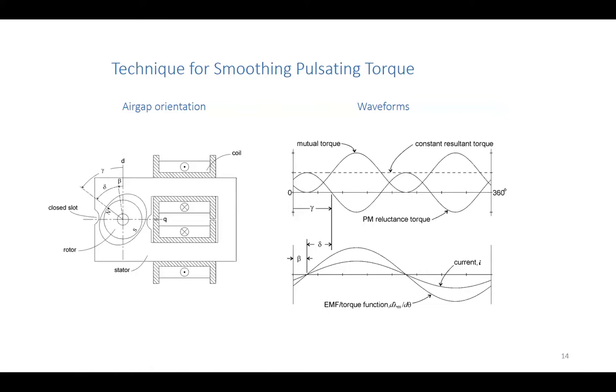And then if you apply a sinusoidal current to the windings of the motor in phase with this EMF torque function, then you get a sine function multiplied by a sine function, producing a sine squared function. The product of the two is the instantaneous torque. So as a result, you get what I've called this mutual torque, which is a sine squared function occurring over one electrical cycle. And as you can see here, it creates a torque pulsation. And if the motor is operating at 50 hertz, this causes a 100 hertz torque pulsation.